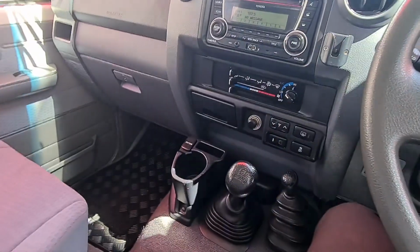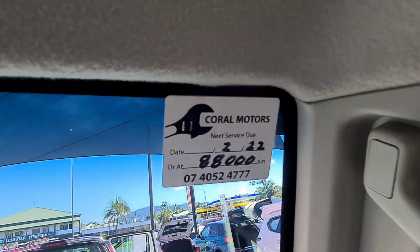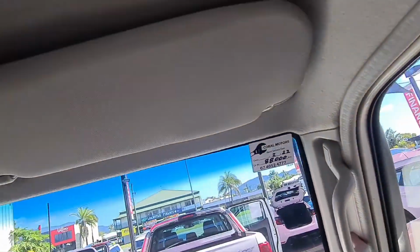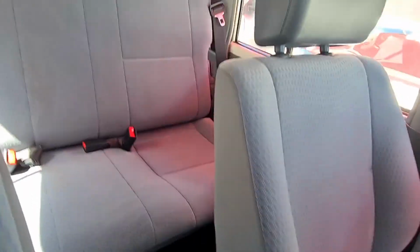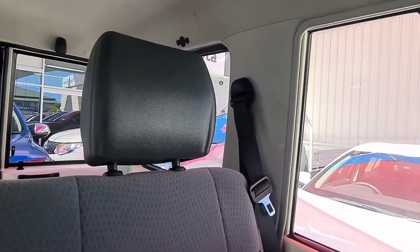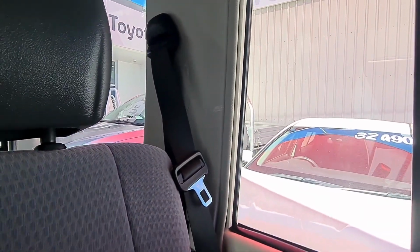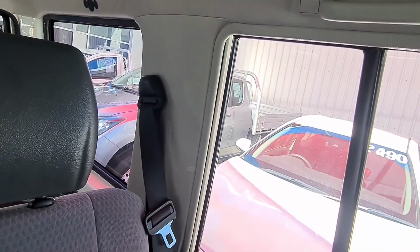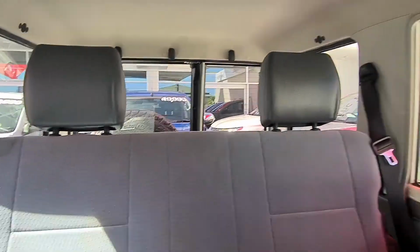Aerial controls, ashtrays, seat plugs, everything's all included. But mate, like I said, really, really good service history. Not due again until February or 88,000 at the top there, but just a genuinely well looked after car and very well presented. I'm trying to get you as much in here as I can. I've just noticed a little bit of wear and tear just behind that seat belt. I'm not sure if you can see it there, but I'll get a photo through in case you can't. The rest is just absolutely exceptional.